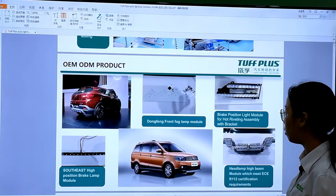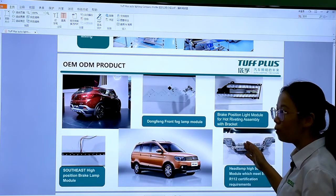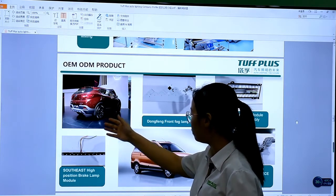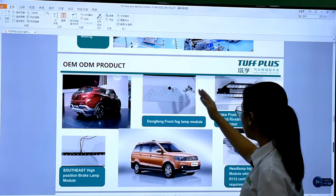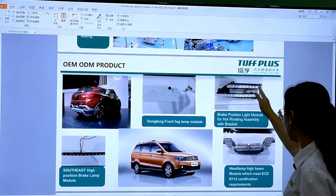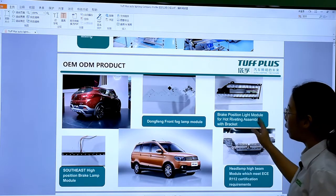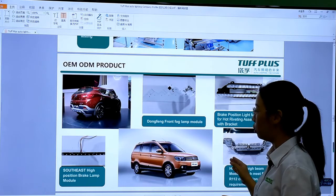the next we show you our OEM and ODM products. Certainly, we have many OEM and ODM products that we don't show here because of business secrets. Okay, we can show you some. This is our soft-edge high precision brass lamp module. And this part is a Dongfeng front fog lamp module. And the black position line modules for hot riveting assembly with brackets. And this is for the motorcycle, such as the headlamp high beam modules that meet the ECE R112 certification requirement. And our OEM and ODM cooperates with Renault, Honda, Toyota, Yutong.